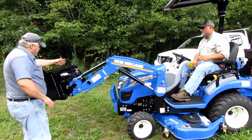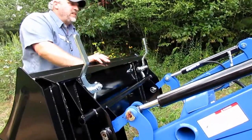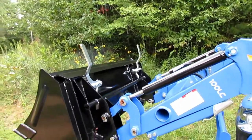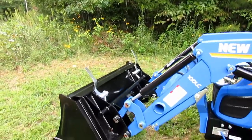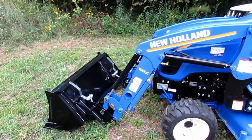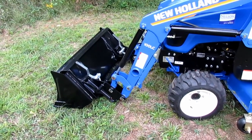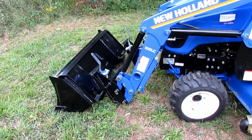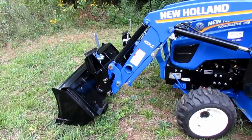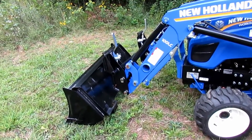You've got two levers right here. Pull this lever if you want to crank it back up. Let your lift down, all the way down. Tilt it back. Now you're free of the bucket. It's even easier with a forklift. You take the forks off a forklift or a reach truck, that's way easier.